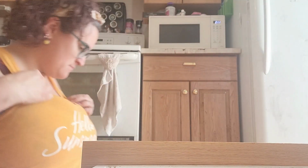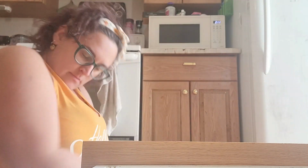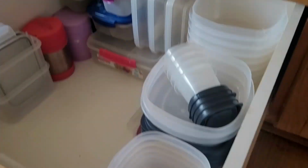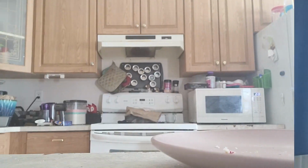Broken, so it's going to go into the plastic recycling. There's no point in holding on to that stuff when I have more than enough. It's all the extra lids that go with those other containers I have. And that's all the extra stuff that I had that didn't have a match.